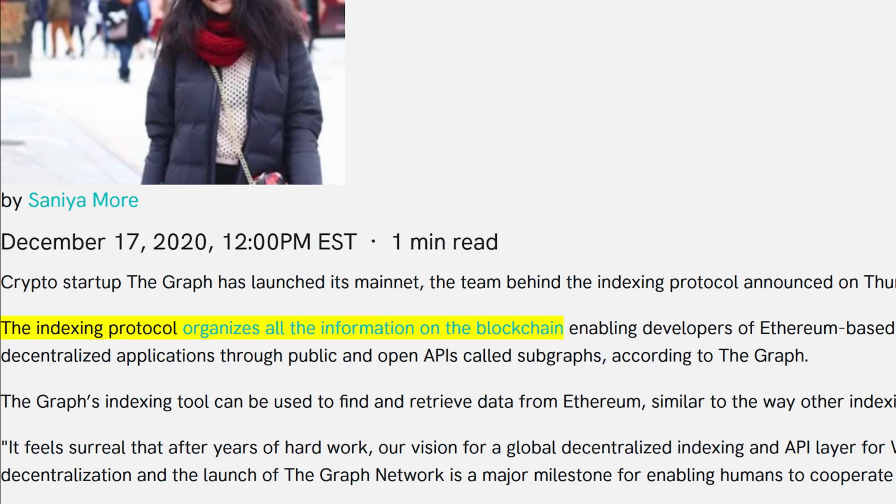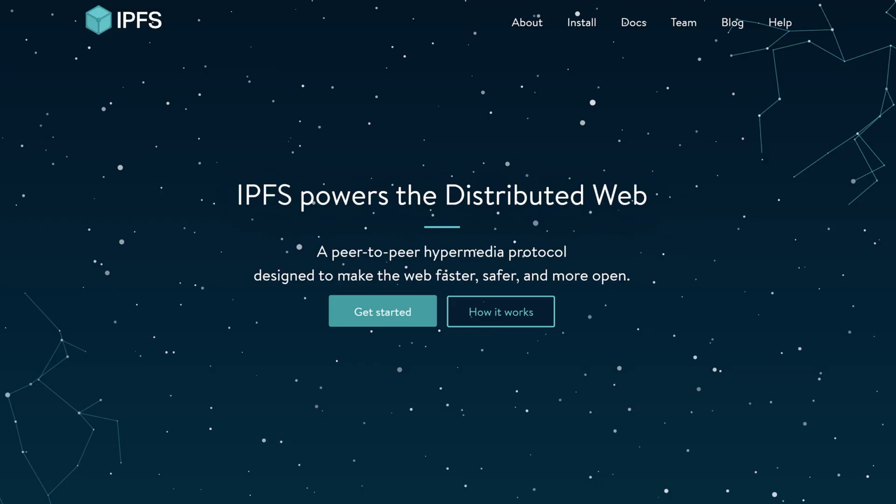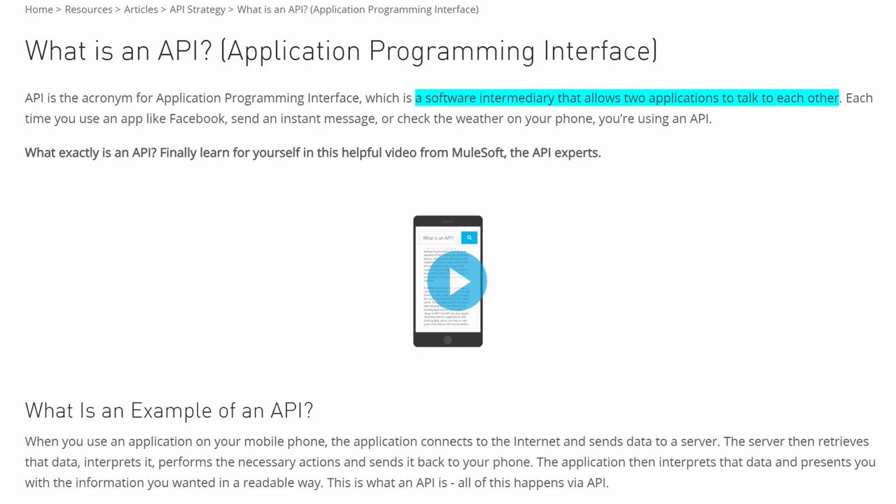First, a couple of definitions are necessary. An indexing protocol is a protocol that organizes data to make it simpler and faster to access. Querying networks simply refers to any networks that will be sending requests for information. IPFS is the Interplanetary File System. Lastly, an API is an application programming interface. APIs are used to allow different applications or softwares to communicate and share information.